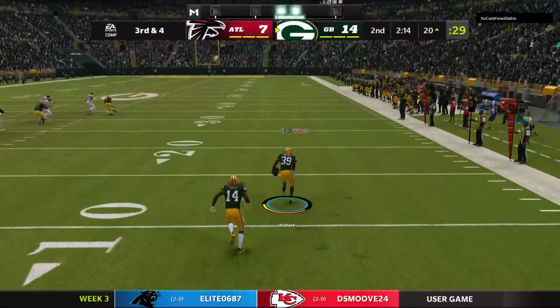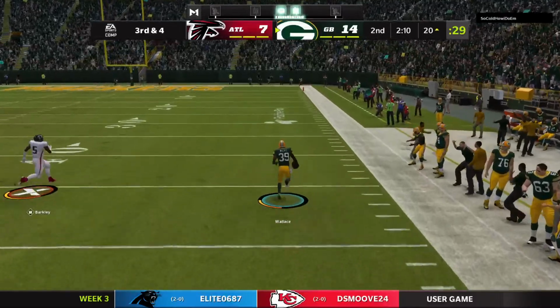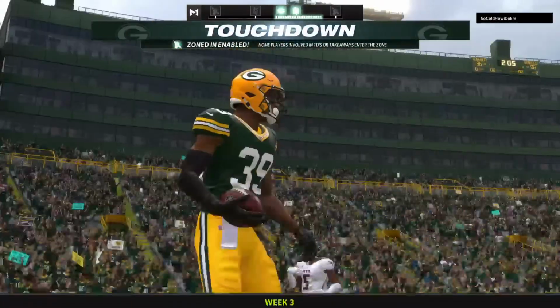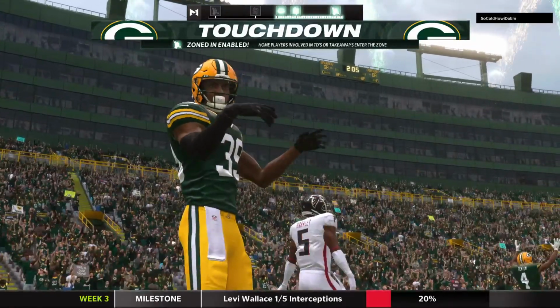Looking there for Pitts, but intercepted. Levi Wallace with a pick. And now off to the races, down the right side. And into the end zone. It's a pick 6 and a Packer touchdown.